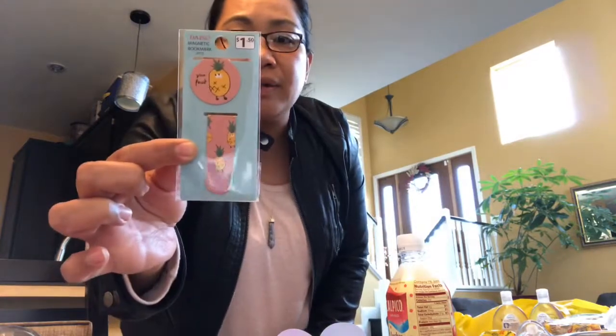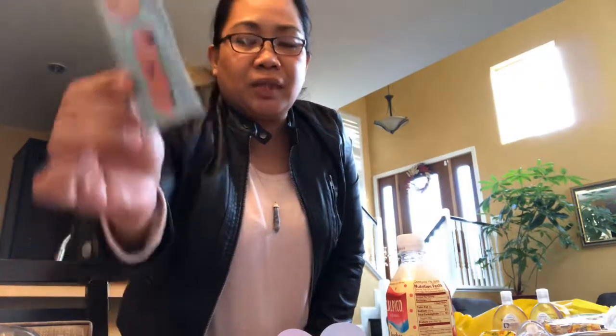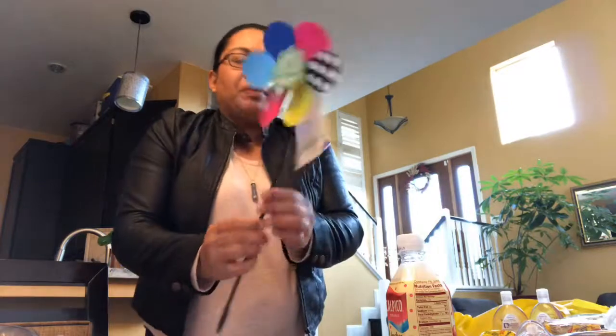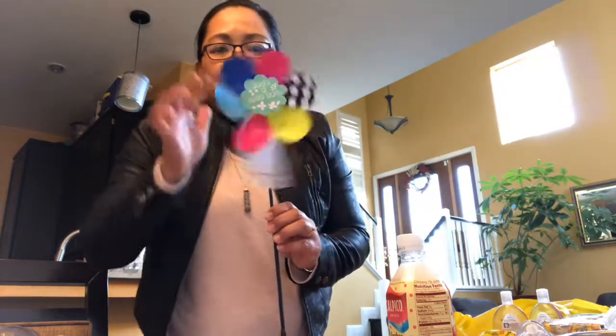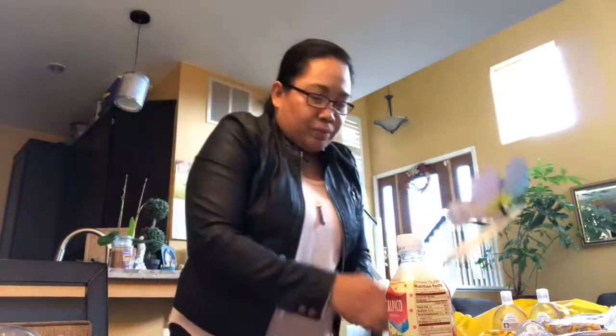Next, guys, is magnetic bookmark. See? From Daiso. It's cute, right? Pineapple. So, this is $1.50 also. And then, pinwheel. Lalagay natin sa labas, babe. Ang mga friends. Lalagay natin sa labas. See? Maganda to. Kasi spring na dito. Mag-spring na. So, maganda to.